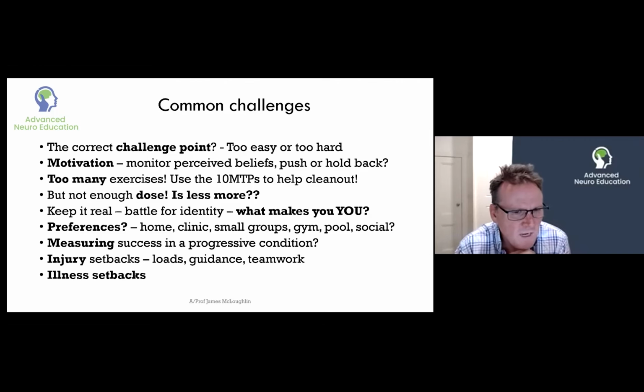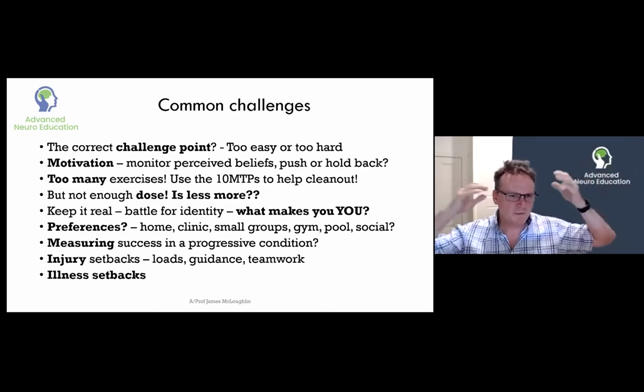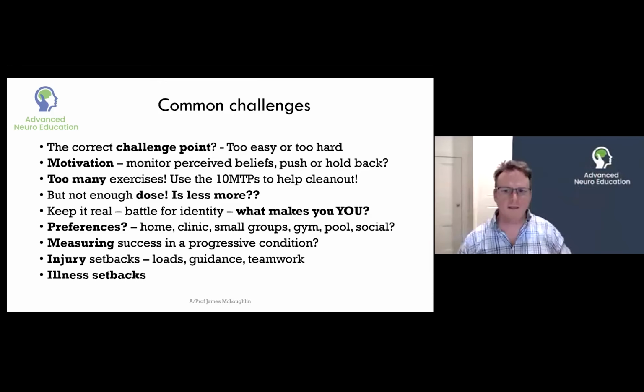You know exactly why you're doing the exercises, and there's not too many of them. And if there's not too many of them, you're going to do more of those 4 exercises, which means you're going to increase your dose. And this is one of our biggest problems with interventions, is trying to get dose into people. So that becomes important. So that's why perhaps not enough dose, less is more sometimes.